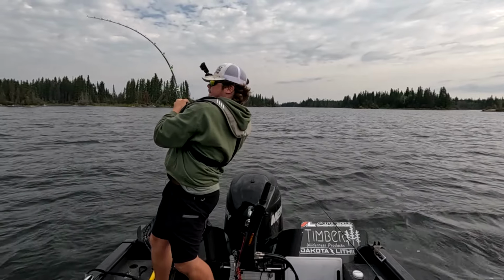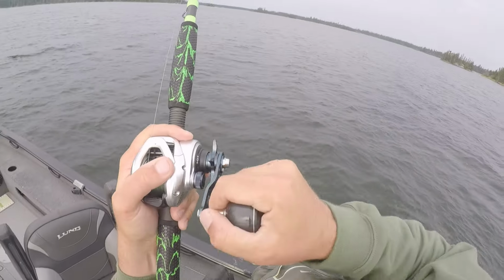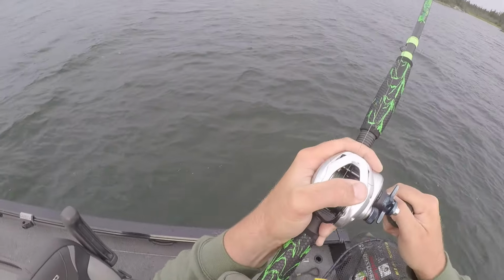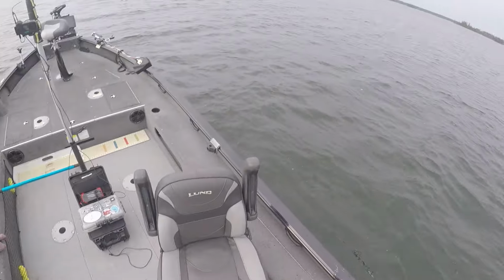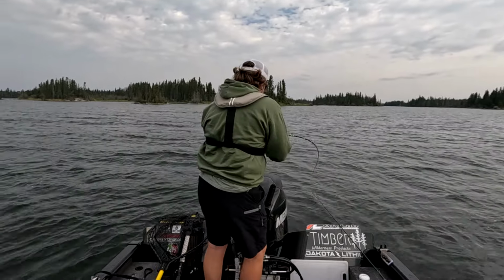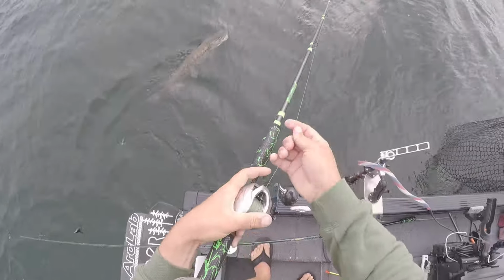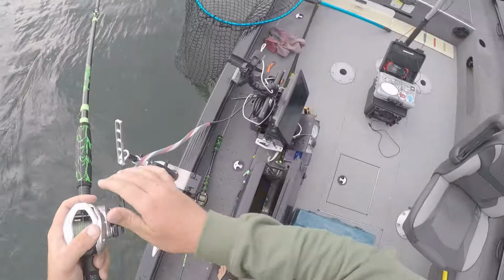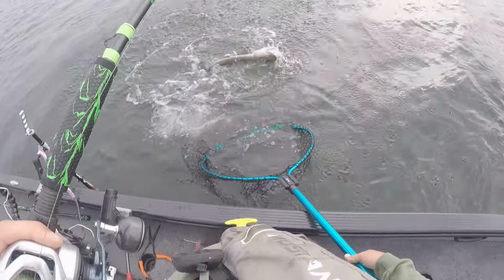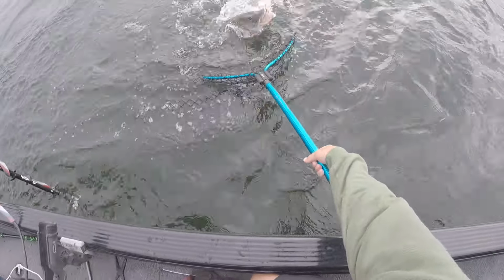Wow, that's heavy. That's heavy duty. That's a heavy duty fish. Three o'clock. Oh yeah, that's a good one. Came up a little quicker than I thought. I could probably get it in the net now if I could before it freaks out. Oh, it's freaking out. Oh my goodness. Oh my gosh. Get in the net. Oh, wow.